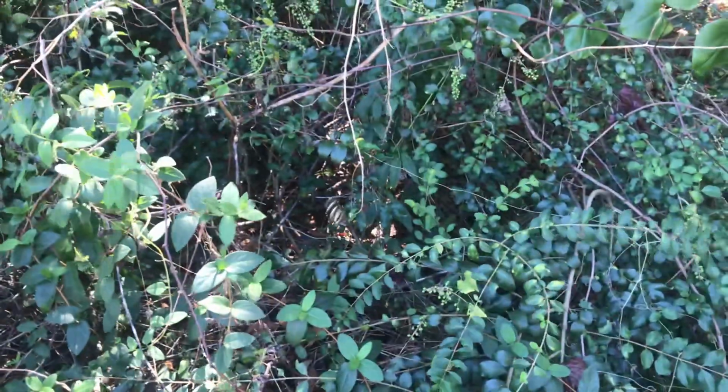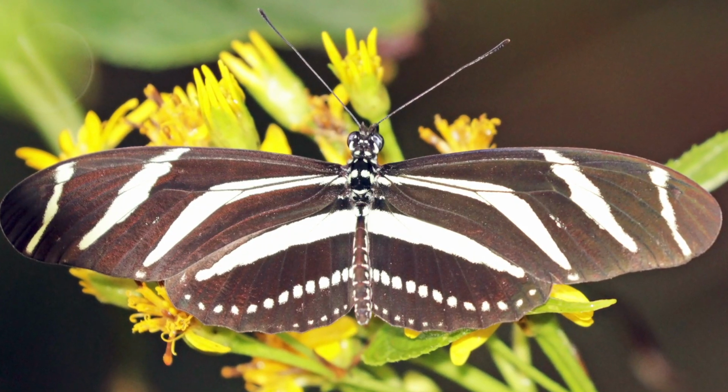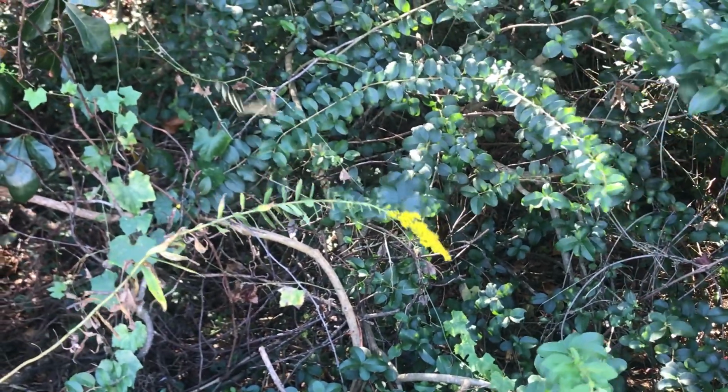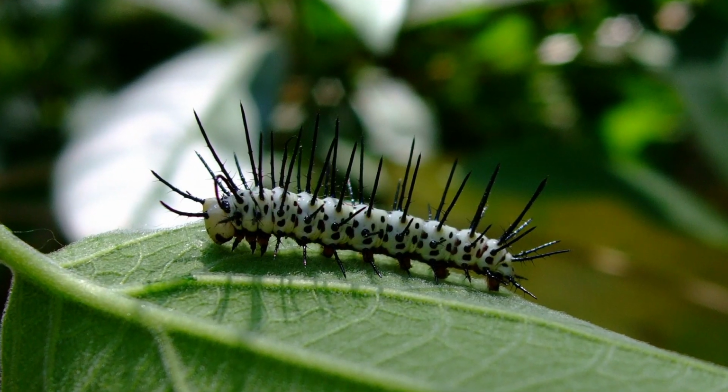Another fairly common and unique butterfly is the zebra longwing. As its name suggests, the butterfly is mostly black with yellowish-white streaks extending across the length of its wings. Passion flower is also the larval host for this lepidopteran. The caterpillars are similar to the Gulf Fritillary, but are more intense white with long black spikes extending from its body.